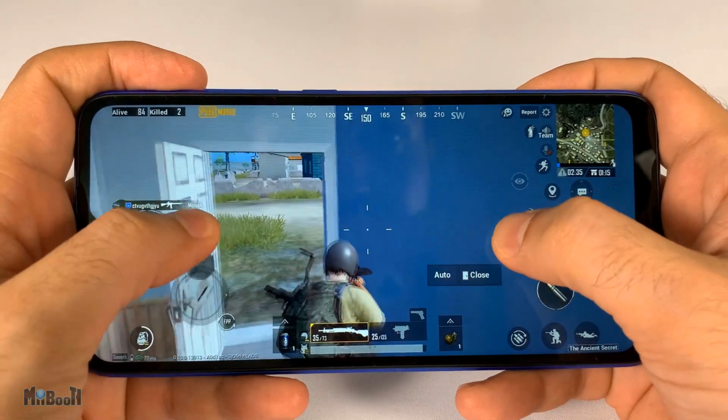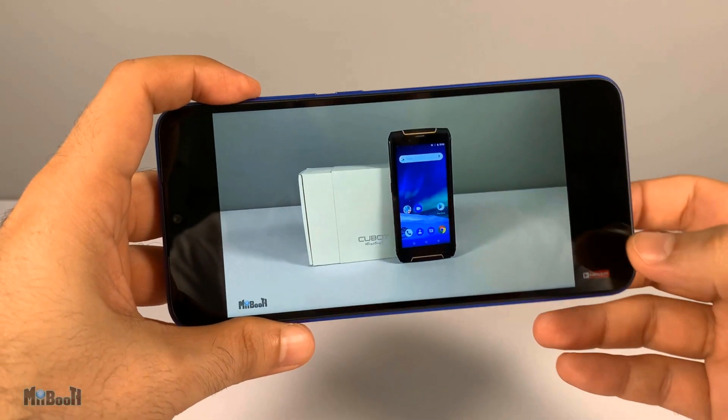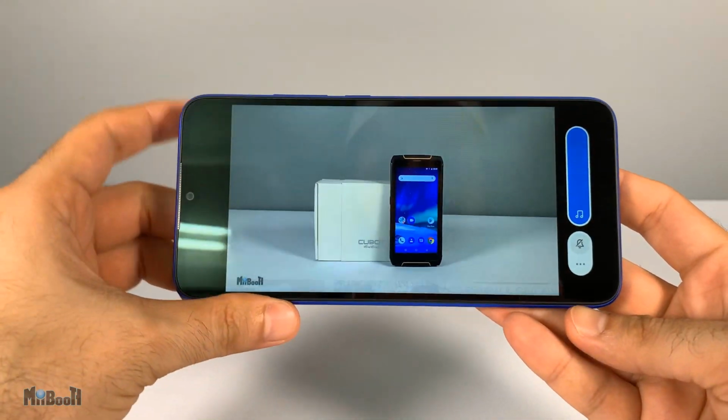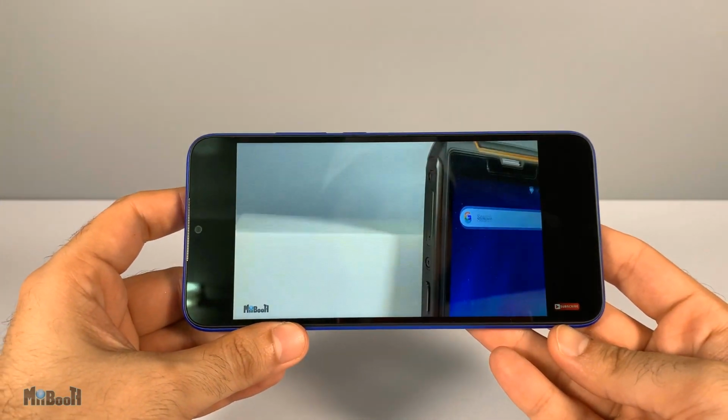It's got one speaker on the bottom, which I won't call loud. If you're sitting in a quiet room, then yes. But if you're in a restaurant, cafe, or any relatively noisy outdoor place for that matter, you'll need headphones.